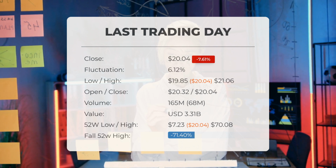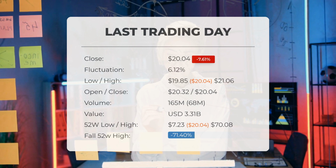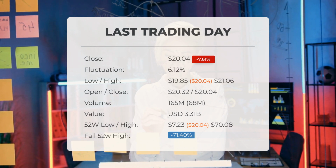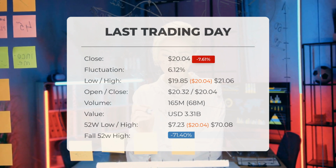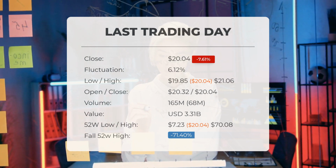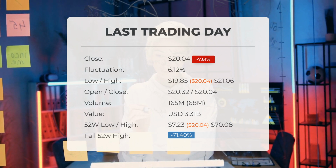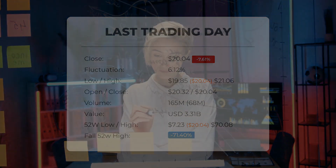Over the past 52 weeks, the highest price of the ETF was $70.08, while the lowest price was $7.23. Currently, the price is 71.40% or $50.04 below the 52-week high, and 94.70% or $358.20 below the all-time high reached on November 26, 2020, when the price peaked at $378.24.